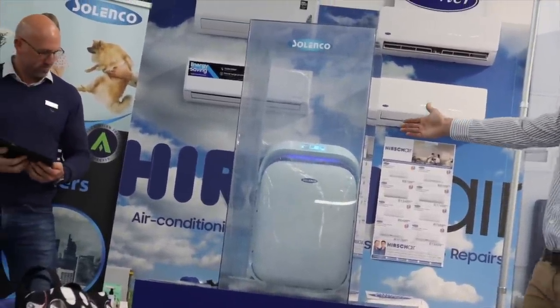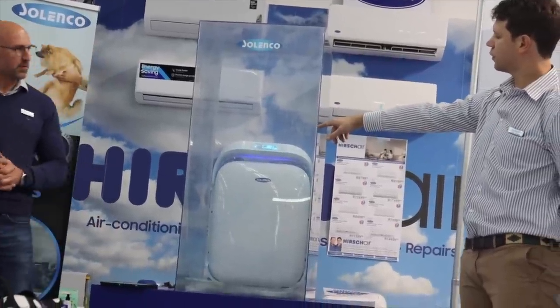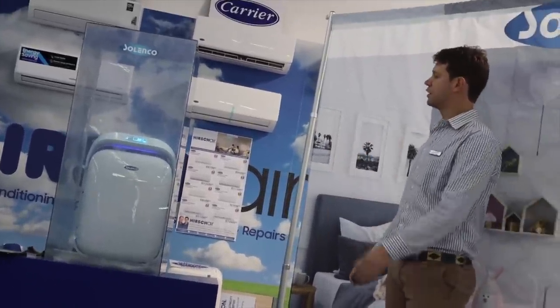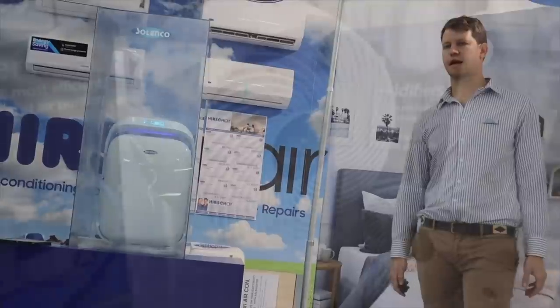Yeah, so it's now showing how it's cleaned the air, and as you saw, it was up to about 500, it's now down to 3 PM 2.5, which happens so quickly. Just visually, it's really great. Really great for you to understand how.